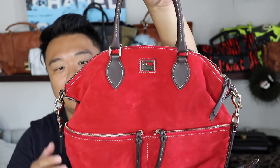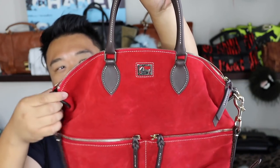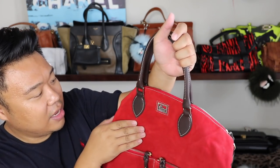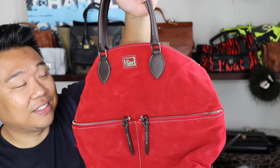This is also in like new condition. It's amazing, you guys. It has a zipper pocket and then three open pockets. So beautiful. And it also has a key fob. This bag is so nice. You can carry it like this. You can dog ear it like that. Or when you're carrying it crossbody, this just goes up like that. Such a beautiful bag, you guys. I cannot with this Dooney and Burke. I really, really like it. The suede feels so luxurious, honestly. It's amazing feeling.